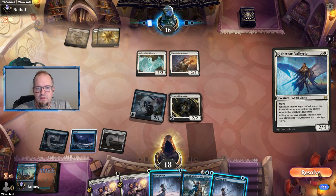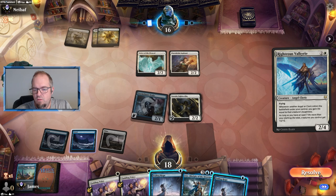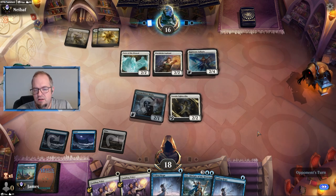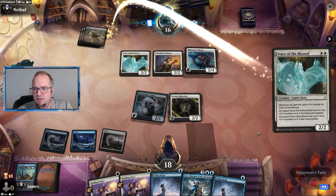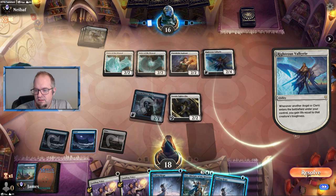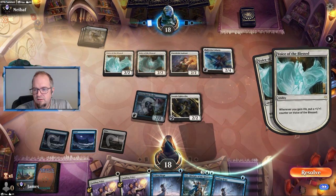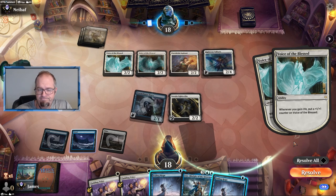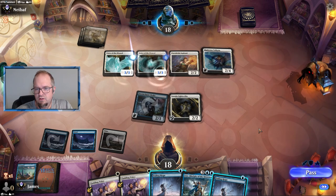Okay. They get a Righteous Valkyrie for 1. It's pretty good. I guess if they get 2 Righteous Valkyries, I'm not very happy here, am I? Okay, they get a Voice of the Blessed. That's fine. Right. Still okay.